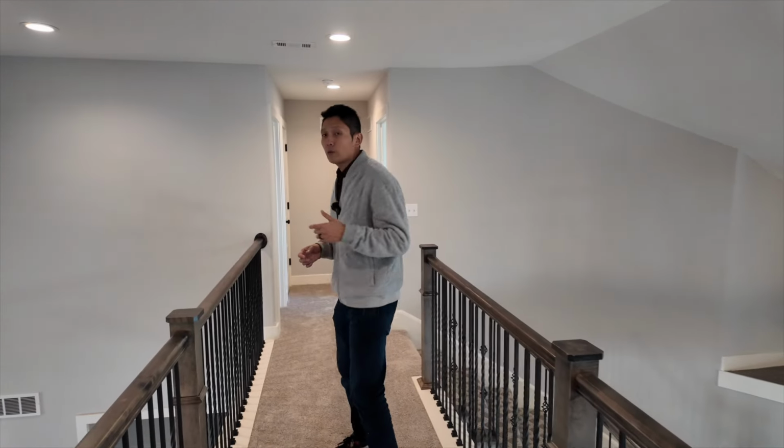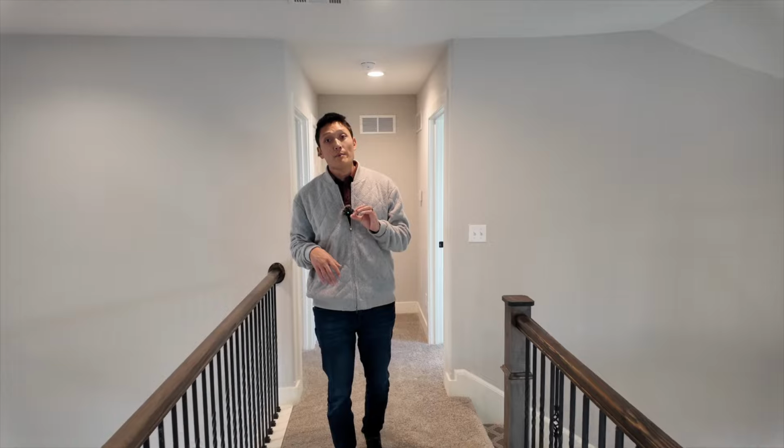Coming across this catwalk, we had 2 bedrooms downstairs. There are 3 bedrooms up here, so there's 2 more to see, and then we're gonna see the massive basement, and then we're gonna head out to the rest of Blue Springs.